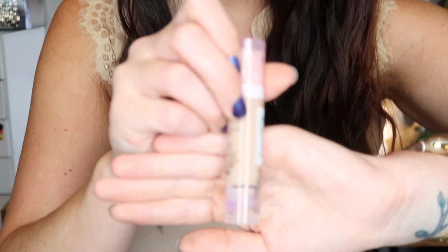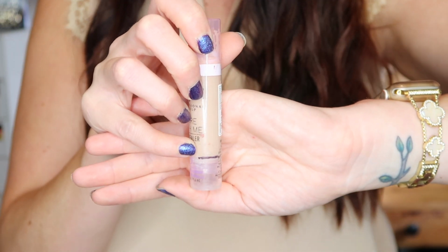It has nice medium coverage without being too heavy or looking cakey, and I just really enjoy it. So I haven't used a ton of it, but I am right here. And I figured I would roll this one in because it is a really easy concealer to track progress. I by no means think I will finish this by the end of the year, but I think it'll be fun to just track my progress for the final 3 months of 2024.